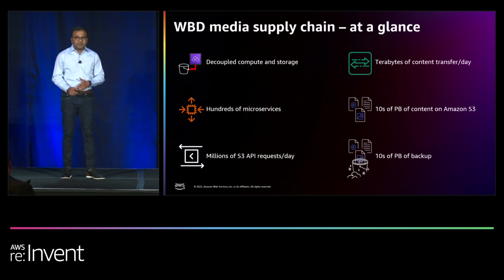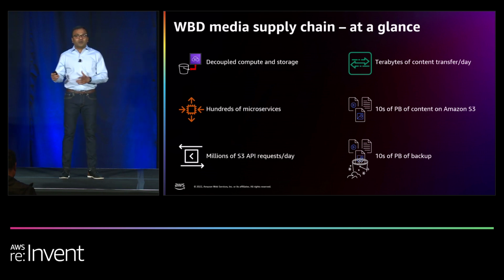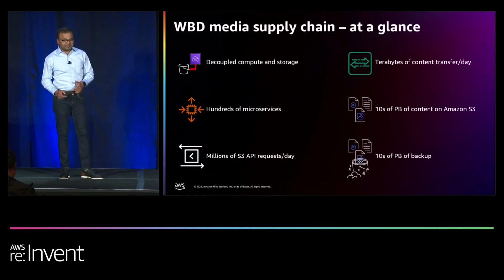Some additional information around the scale at which we operate before I dive deep into today's topic. We are a storage-heavy organization. In fact, majority of media and entertainment companies are, with tens of petabytes of our primary content storage and an additional tens of petabytes of content backups. Our storage footprint on S3 is massive.